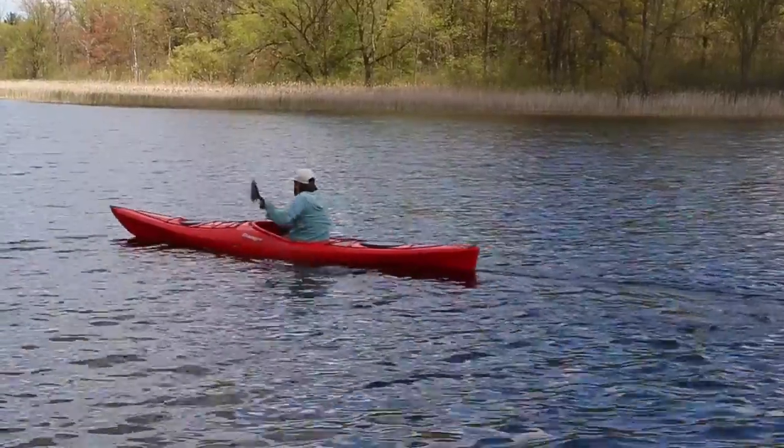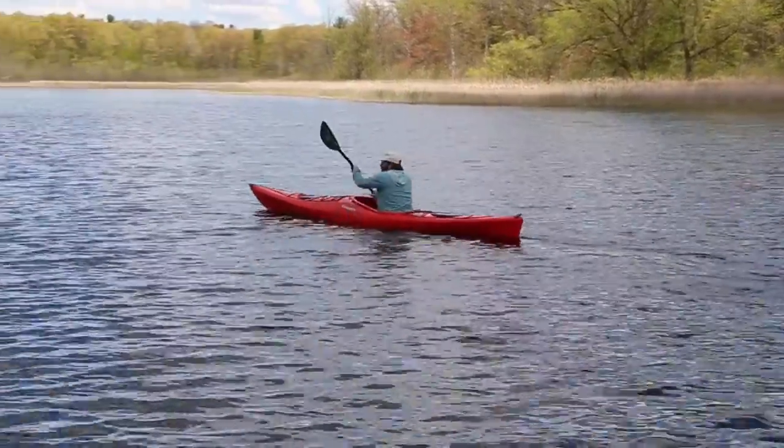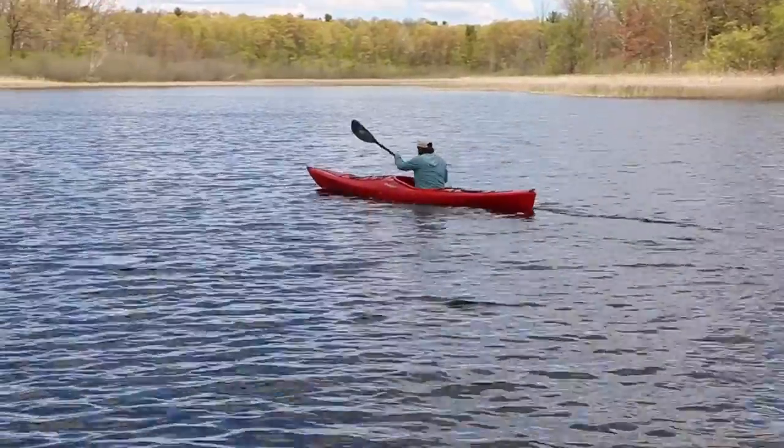So a boat with a lot of rocker profile, the bow of that boat's going to really come high up in the air, and a lot of that bow is going to be out of the water, which is going to create a much more maneuverable boat. A boat with a lot of rocker profile is often going to be found in whitewater boats and boats that are meant to be very maneuverable in the water and be able to handle rougher waves.